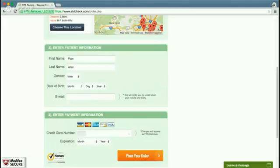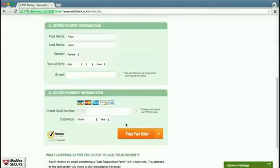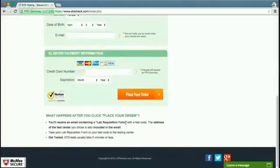But the thing that I just want to verify is what happens after I click place my order. I'll receive an email containing a lab requisition form with a test code, and then the address of the center I choose. I take that to the lab. So I'm paying online, I get tested, and then results in 5 minutes or less. So this is really great for people who are sexually active, I think.